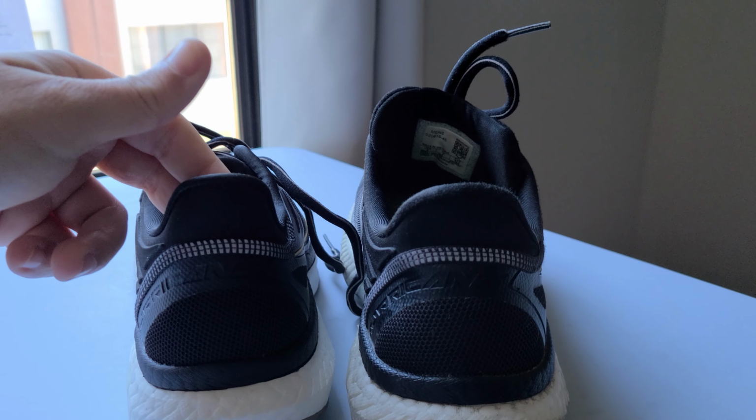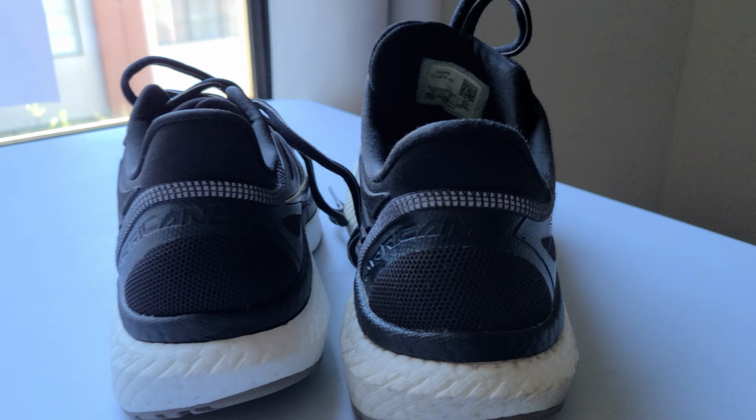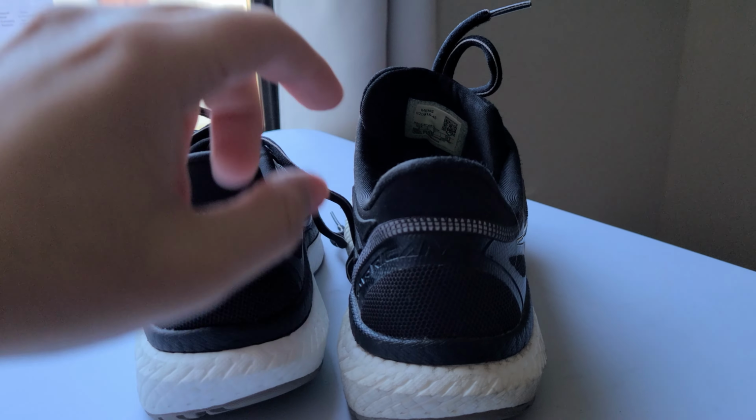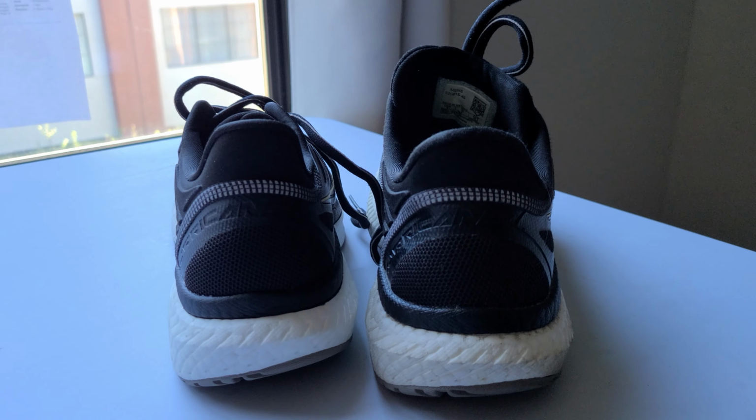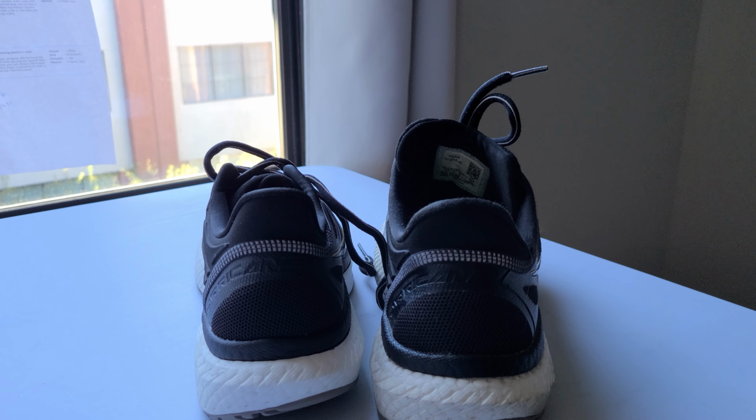One last thing, as you can see here, this tongue is a little bit smaller in comparison to this one here. And that's not because the design changes, because when you wear the shoe, this tongue area actually expands. So other than that, I don't have many gripes with the shoe. I think it's a really great shoe.